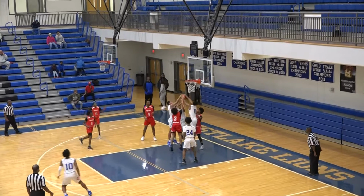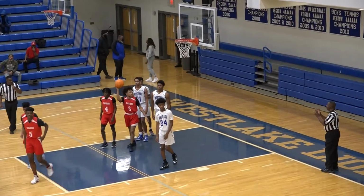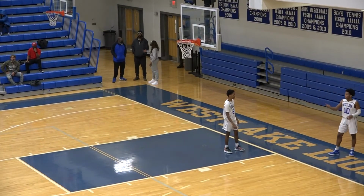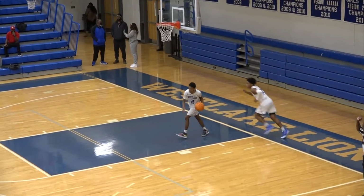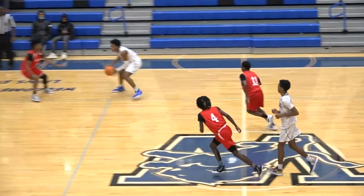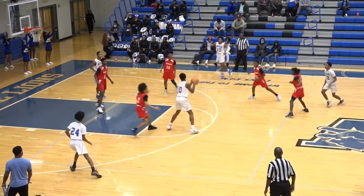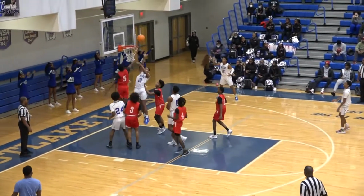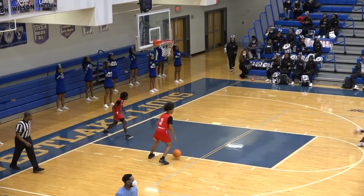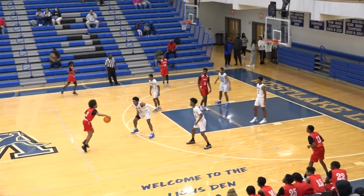Okay, a pass to the inside, so it doesn't go. Not a bad play at all, but we'll have a jump ball. And it'll be Westlake's ball. So Westlake, they got another opportunity. All right, so a nice pass on the inside, and they're able to finish. So the Lions being efficient in the paint. Let's see if Banneker can answer.